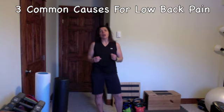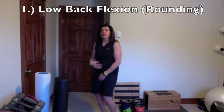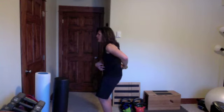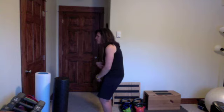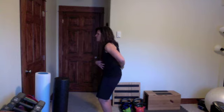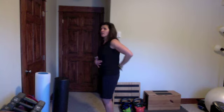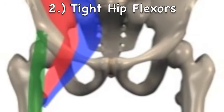The 3 most common causes for low back pain are, first, excessive low back flexion, like sitting at a desk for too long where your low back is kind of flexed forward in this position, so it rounds out the natural neutral lumbar curve that you're supposed to have. So that's one cause.